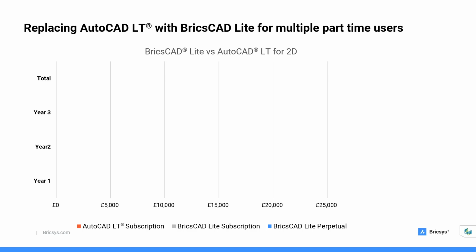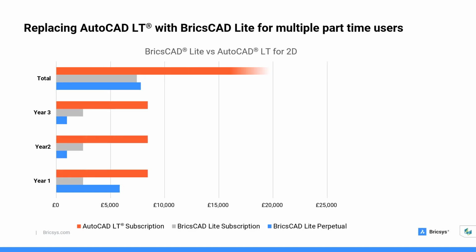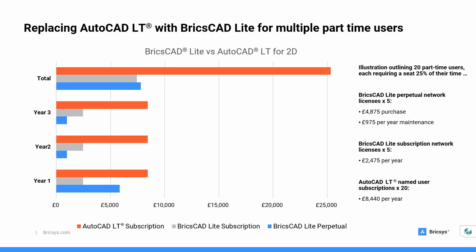Now, this is the cost over 3 years of 5 BricsCAD Lite perpetual networked licenses. And this is the cost of 5 BricsCAD Lite network subscriptions in gray again. The red bar chart, you've guessed it, shows the cost of an AutoCAD LT named user subscription for each of those 20 users. Now in this example, you're saving nearly £18,000 over the 3 years. Now that's a reduction in cost of ownership of 70%. Again, with perpetual licenses, that percentage figure will continue to increase. Now, in reality, there may be discounts applicable with AutoCAD in both of these illustrations for bulk and over multiple years, but the cost of ownership reduction is still huge.